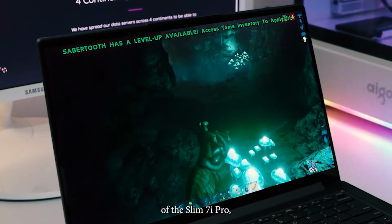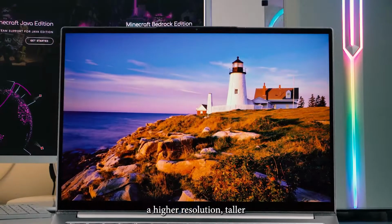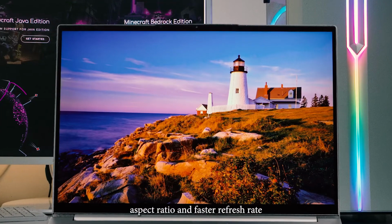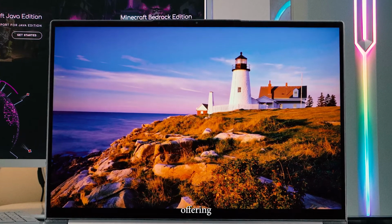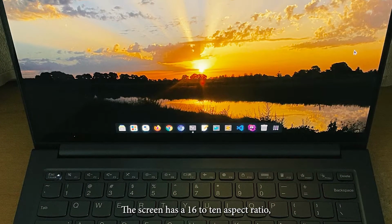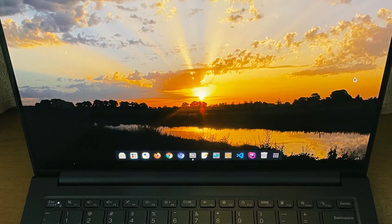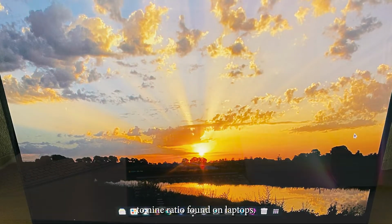The screen is one of the core characteristics of the Slim 7i Pro. The 14-inch IPS panel boasts a higher resolution, taller aspect ratio, and faster refresh rate than the conventional thin and light laptop, making it a unique offering for one of the most important ways you'll interact with a computer. The screen has a 16:10 aspect ratio, rather than the more standard 16:9 ratio found on laptops.